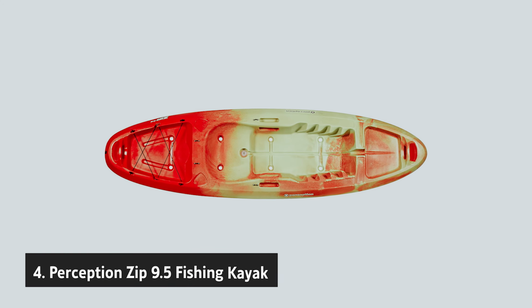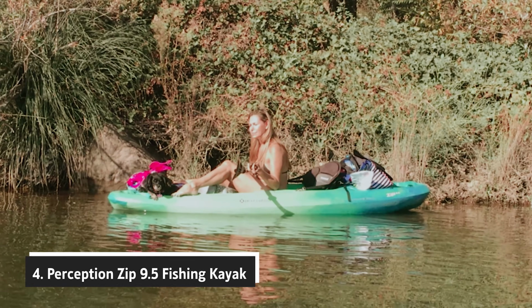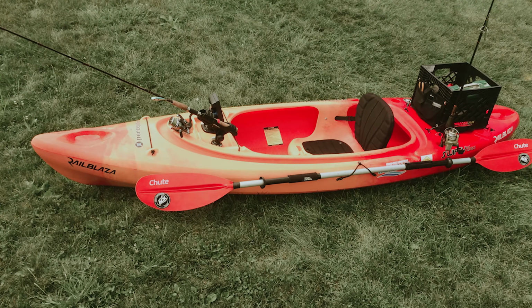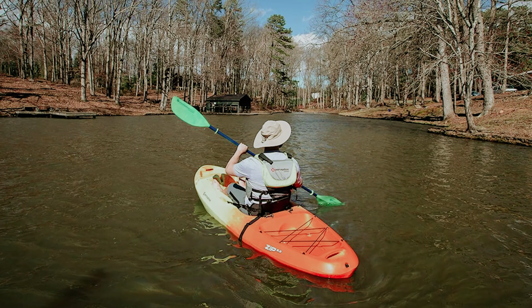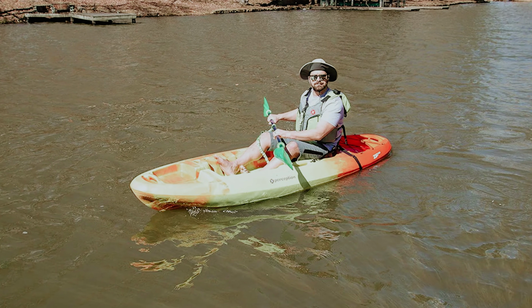At number 4, Perception Zip 9.5 Fishing Kayak. If you seek a stable and reliable kayak for your adventures on the water, the Perception Zip 9.5 is an excellent choice. Proudly crafted in the United States of America, it supports up to 325 pounds, providing ample capacity for you, your gear, and a few snacks for your journey.